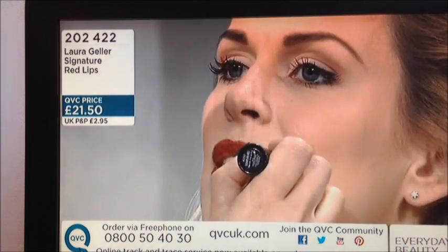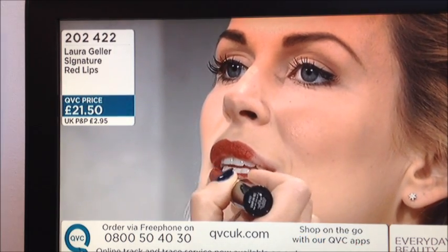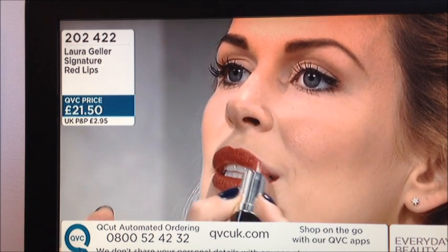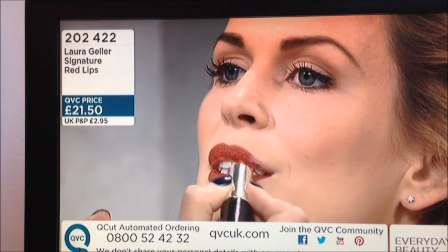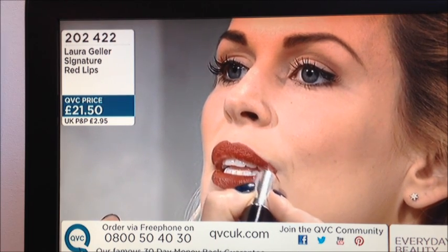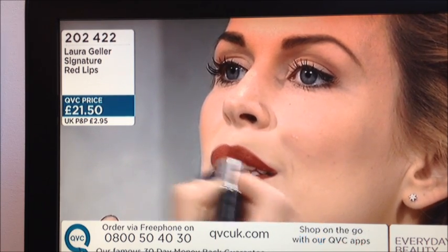So if you've never tried a red lipstick before, and those of you who watch me regularly know I very rarely, if ever, wear anything that would be quite this dark. I tend to wear very neutral shades. I was really chuffed with the way it looked. I mean, obviously I had it applied for me, but I'm looking at you doing that. I mean, obviously our gorgeous girl here's got a beautiful shaped mouth anyway.